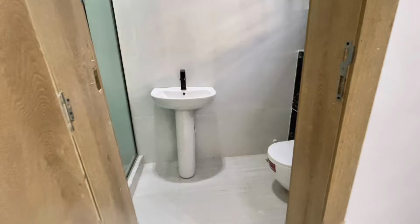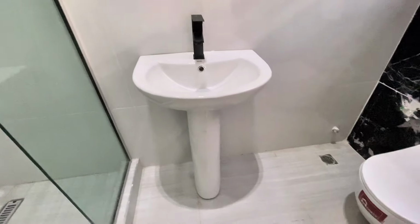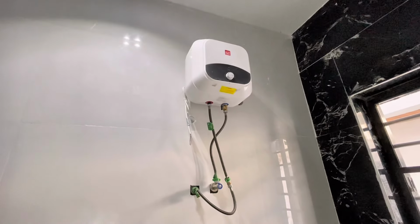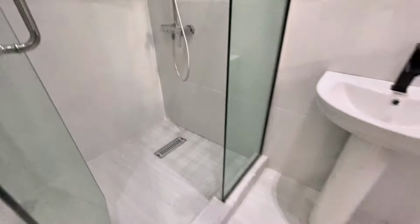Then this is the bedroom. So this is your wash hand basin. This is your suspended WC. Then this is your water heater and the shower, guys. Beautiful, right? So let me know what your thought is, guys, as you're watching with me.